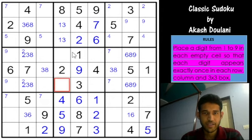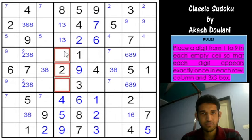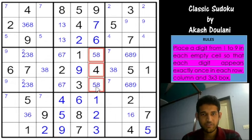And let us write some candidates into these cells. 1, 2, 3, 8, 4, 5 and 9. So this must mean this is 6 and 7. And this is a 5 and 8.